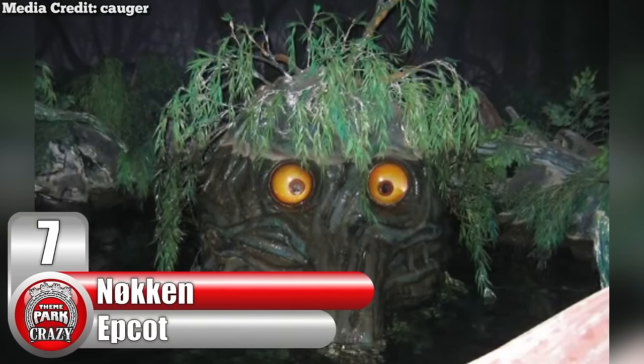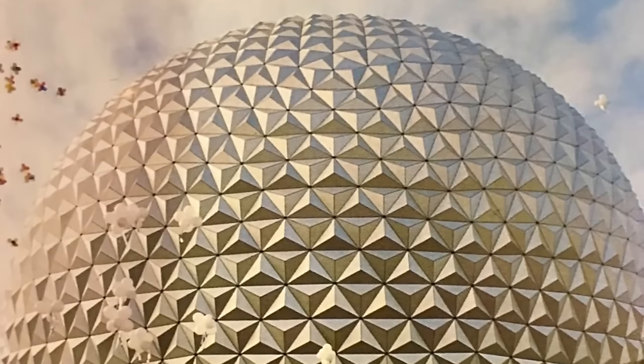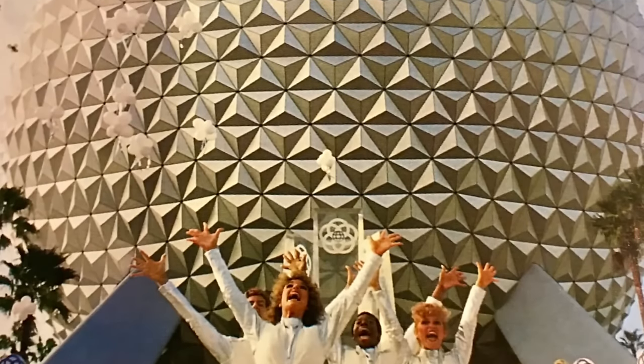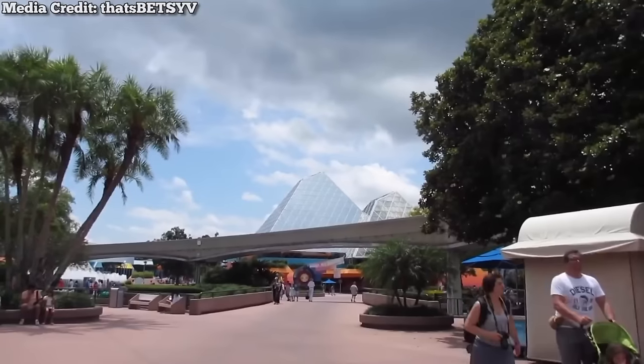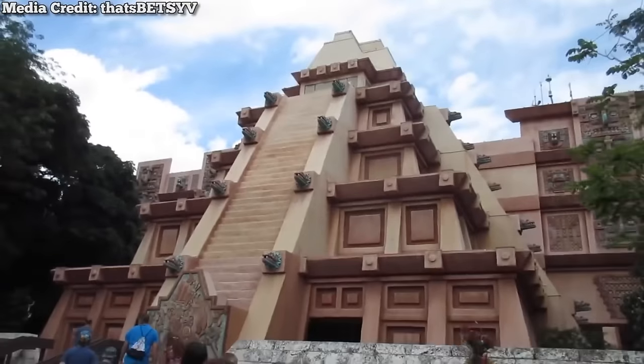Number 7. Nuken, located on the defunct Maelstrom ride at Florida's Epcot. Since 1982, Epcot has been one of the most significant parks in the Disney World Resort. In addition to Future World, Epcot also features the World Showcase. Here you can find pavilions based on various countries around the world.